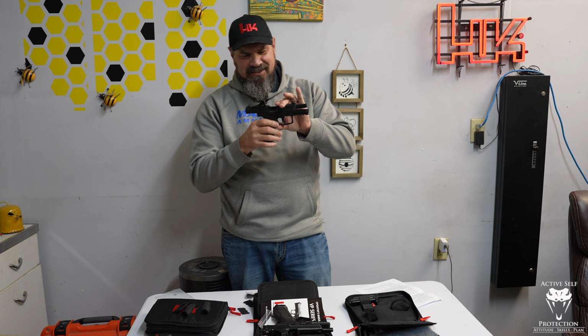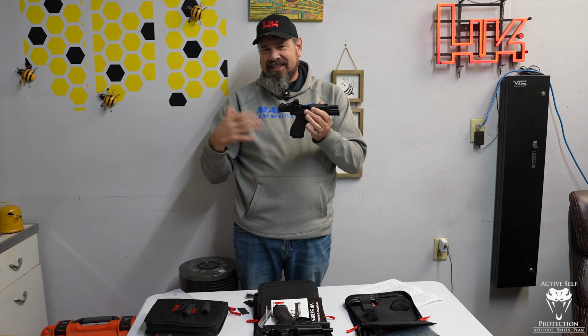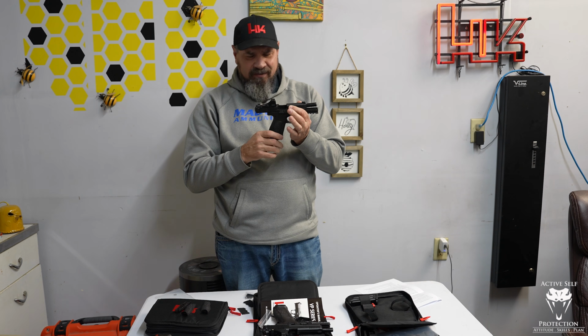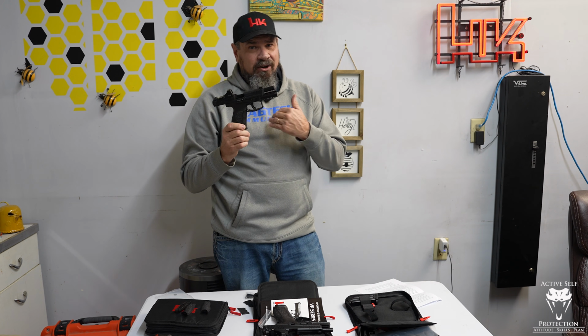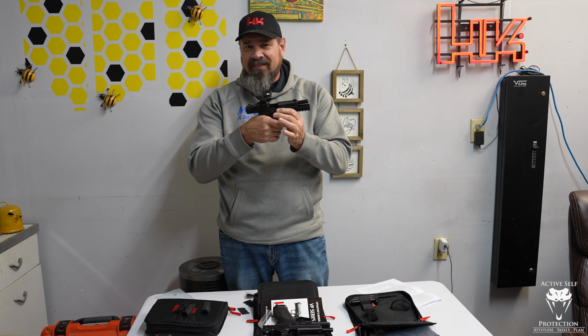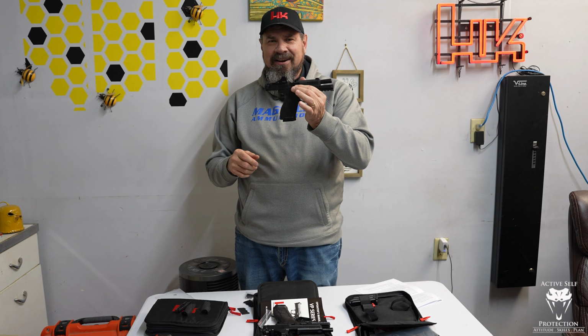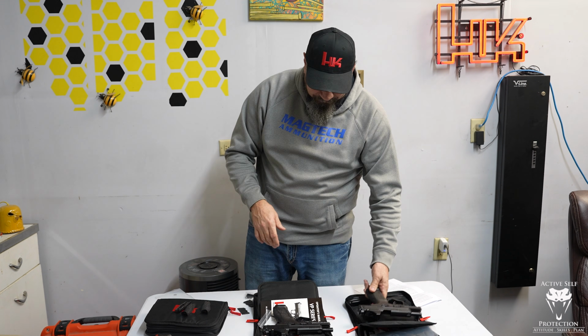I don't know if you've watched much of Steph shooting, but that's been one of the challenges because of the size of her hands. She really struggles to find a gun that fits her very well. She's got some custom work done on her VP9 that she carries just so that it fits her. But this one made her giggle last night, and I can't wait to get down to the range and shoot it for the first time.